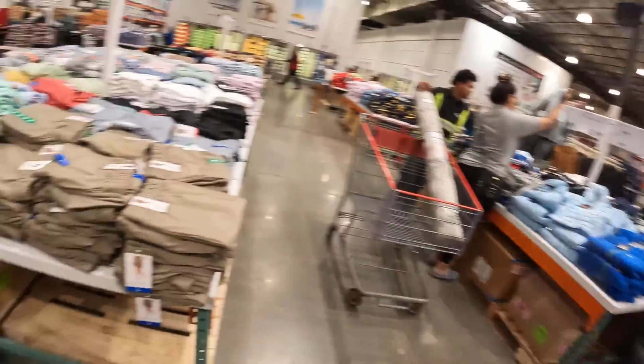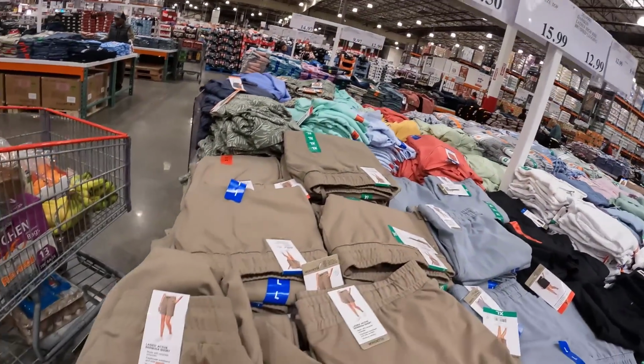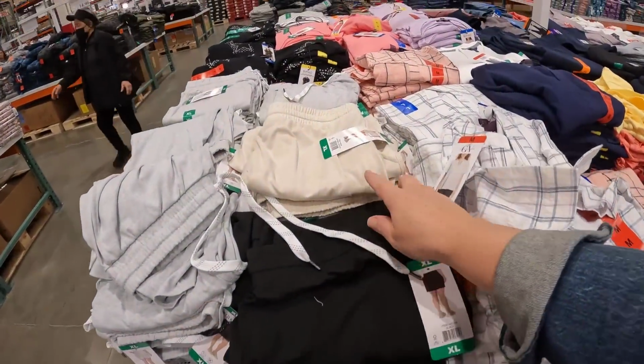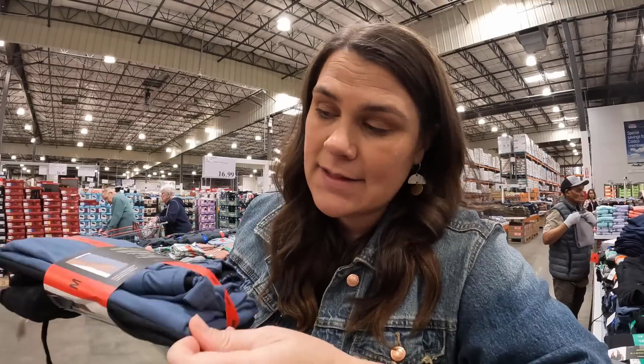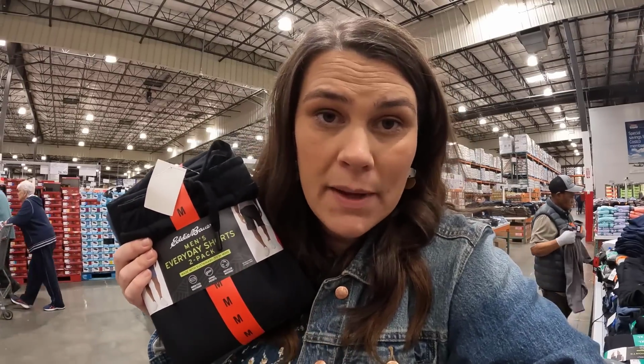They are trying to get rid of all summer stuff. There's all these pairs of shorts for like $2.50. There's some more over here, making room for all the winter stuff. One of the boys did ask me for shorts, so I'm gonna see if there's any boy shorts. Unfortunately, the men's shorts are not on sale. Two for $19.99, still not a bad price. But I'm gonna keep an eye. If they go down in the next couple weeks, I'll get my money back.